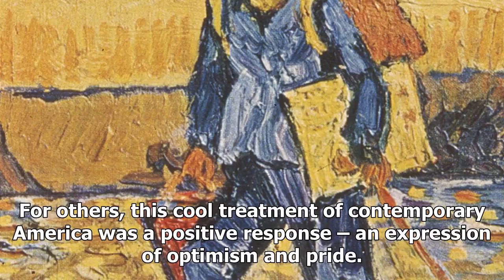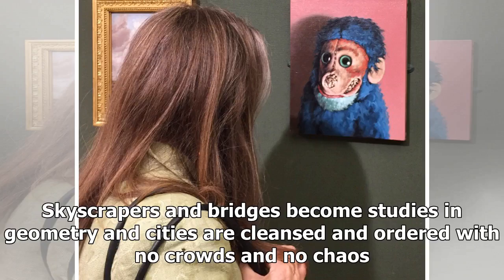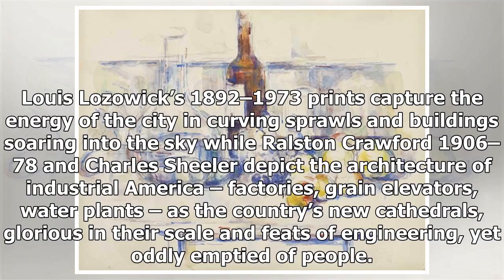For others, this cool treatment of contemporary America was a positive response, an expression of optimism and pride. Skyscrapers and bridges become studies in geometry and cities are cleansed and ordered with no crowds and no chaos. Louis Lozowick's (1892–1973) prints capture the energy of the city in curving sprawls and buildings soaring into the sky, while Ralston Crawford (1906–78) and Charles Sheeler depict the architecture of industrial America, factories, grain elevators, water plants, as the country's new cathedrals, glorious in their scale and feats of engineering, yet oddly emptied of people.